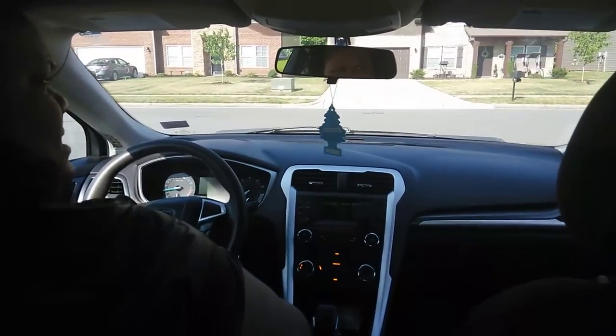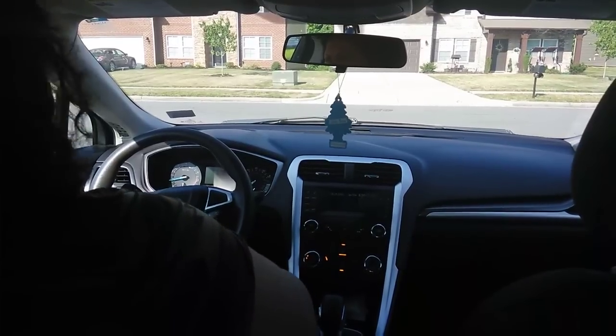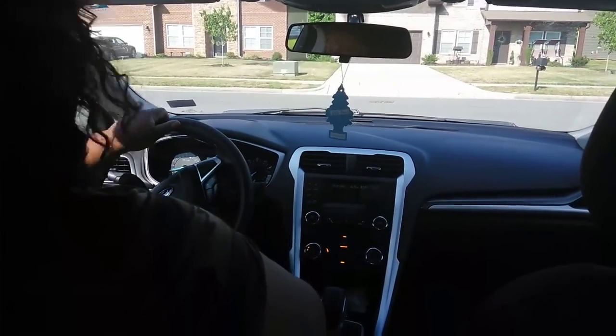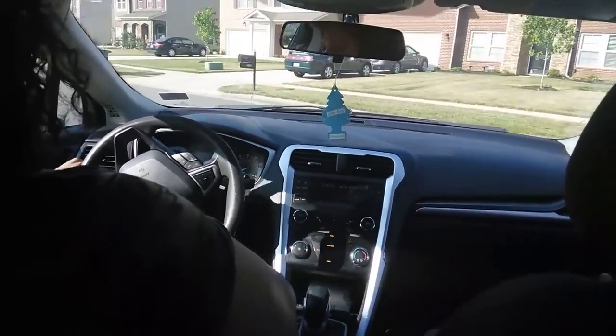Here I'm at a stop sign. I'm going to come to a complete stop, count to 3 in my head, make sure nothing's coming, checking left and right, and I'm going to proceed to make my left turn.